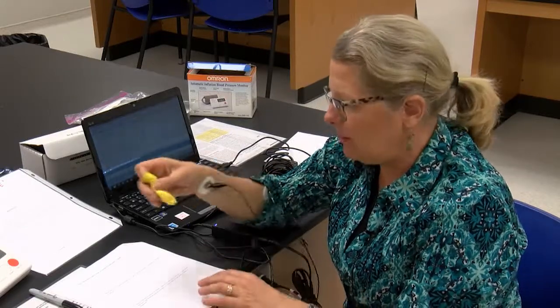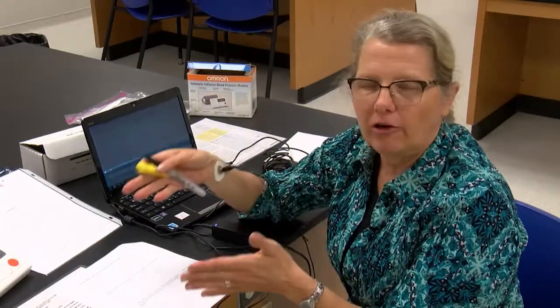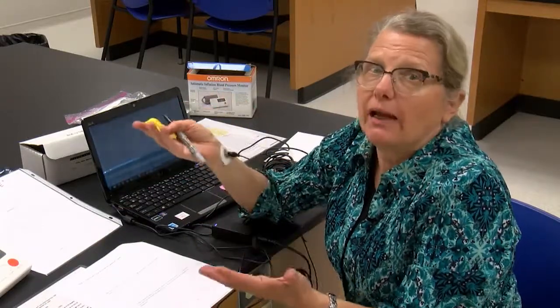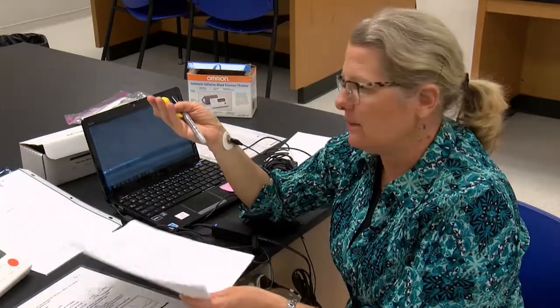And a lot of people take high blood pressure medicine. My husband's a very thin man, very healthy, but he just genetically has high blood pressure, so he has to take high blood pressure medicine.